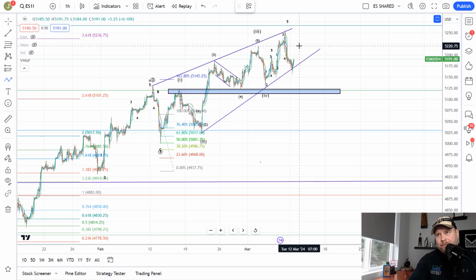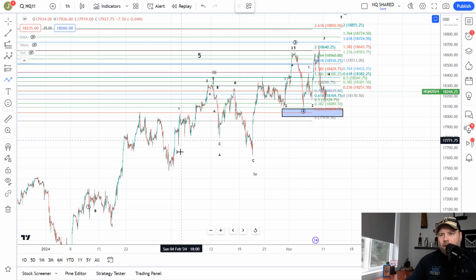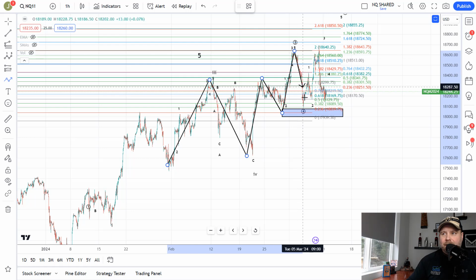Over on the NASDAQ, we have some very similar looks on the chart where off of our low over here, you have a 1, 2, A, B, C for 3. You have 4, and then you have 5 up to the top. And now they came down and broke very key support here. Breaking below this wave 2 low is a very key break of support. Even though they didn't push through it and accelerate, they got lower than it, and that's a really strong indication of weakness in the move.